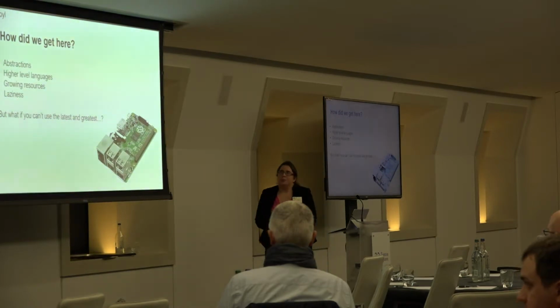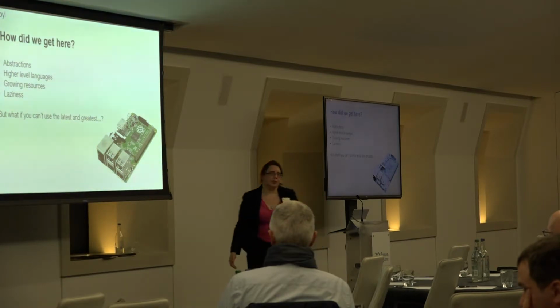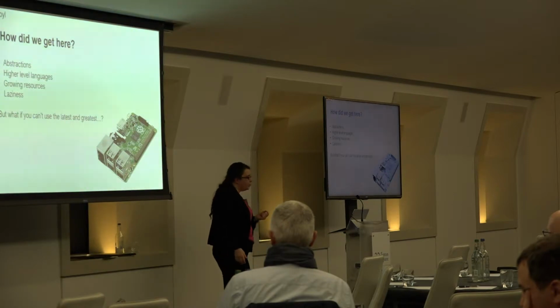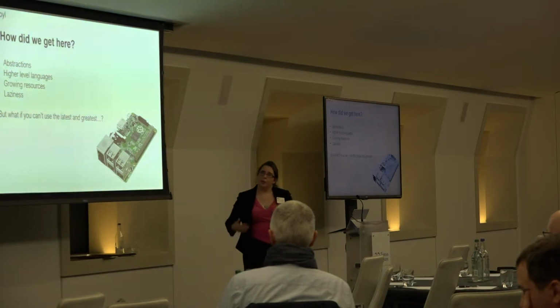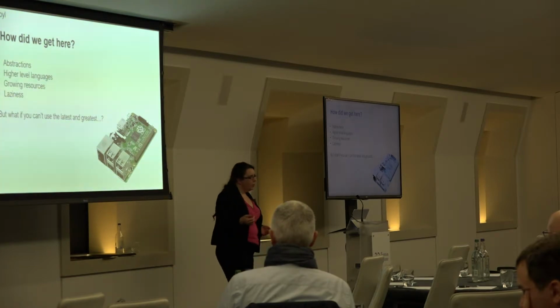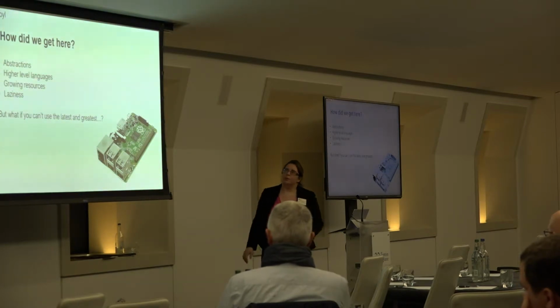So why are we even in this position? Like I said, 30 years ago, we were very creative. We did machine code. We used every single bit we could in the computers. And as the years went by, we've abstracted away from that. Nobody codes their own printer drivers or operating systems anymore. It's a complete waste of time. They're out there, they work, other people maintain them.